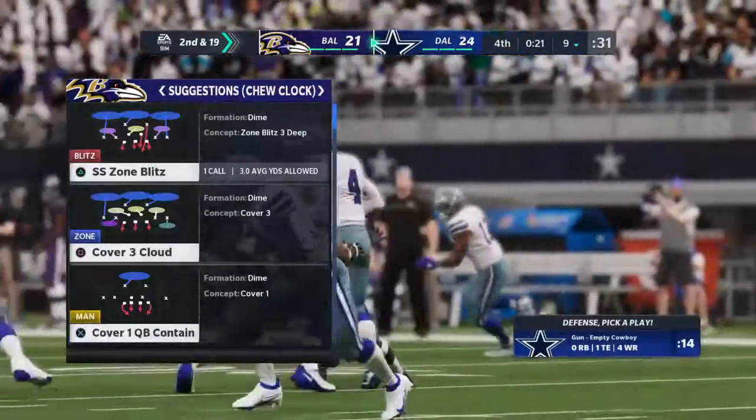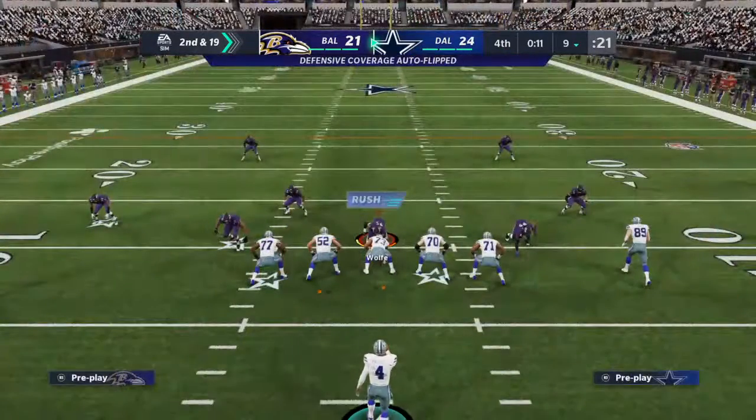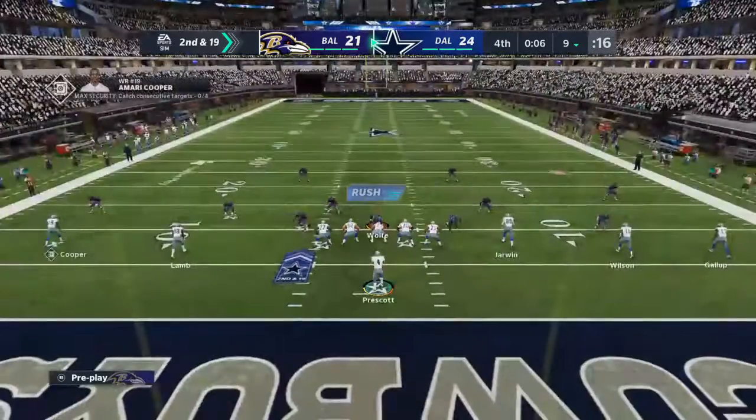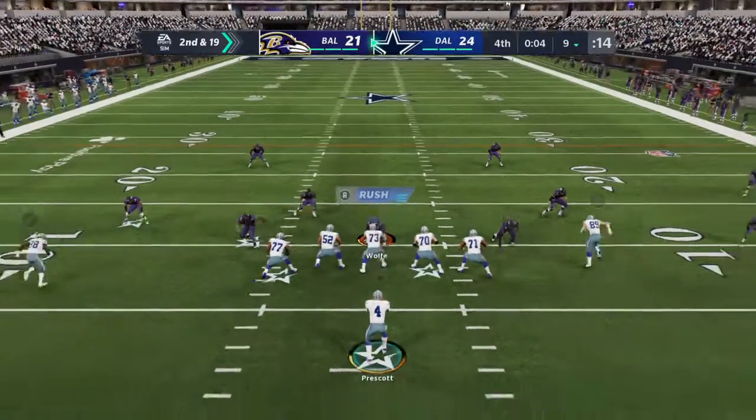Trying to get him hyped. I could just take a knee. Were you? Yeah, but my team is playing like some shit.